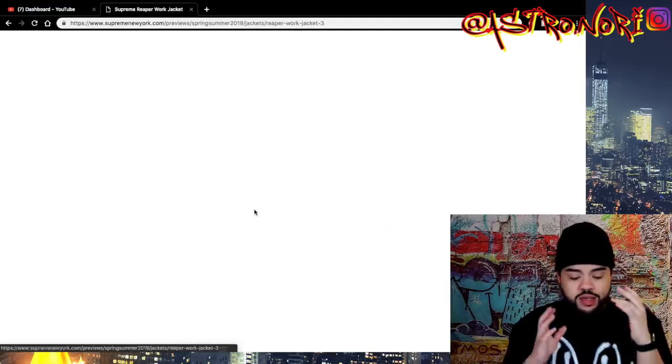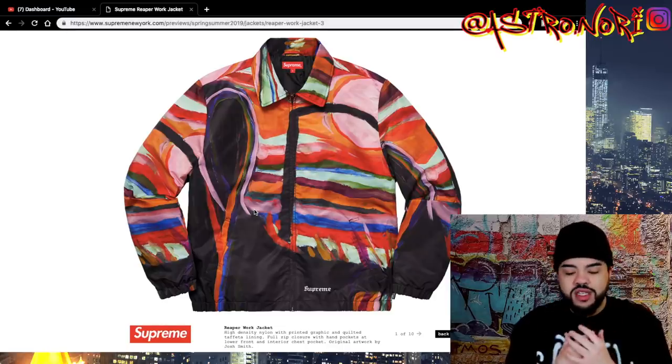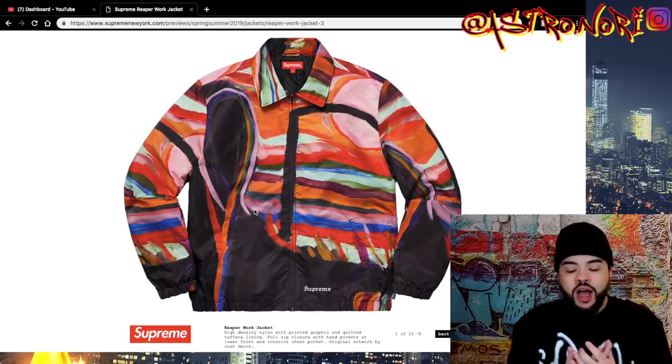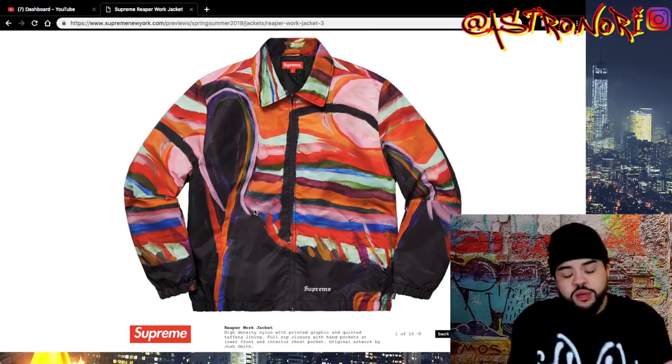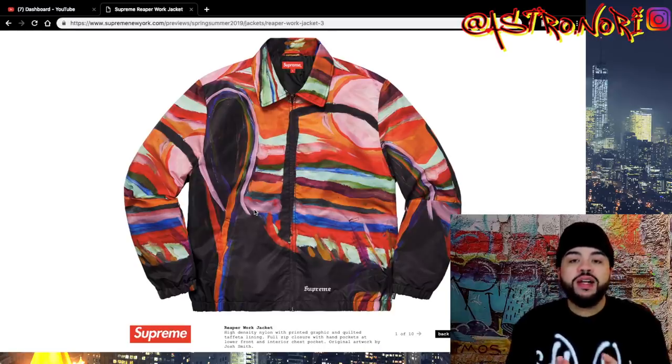But next up, we got this Reaper work jacket. This one kind of reminds me of like this canvas. It's like a painting, honestly, on a jacket, and it gives me like a dope vibe, honestly. What I do like on this piece is that the Reaper is not like major, or it doesn't look too aggressive. It looks simple, you feel me? It has a simple branding at the bottom, which is low key, but it's fire at the same time.